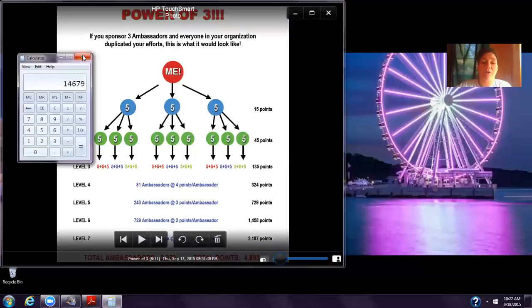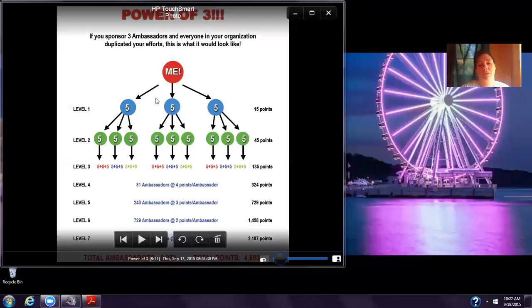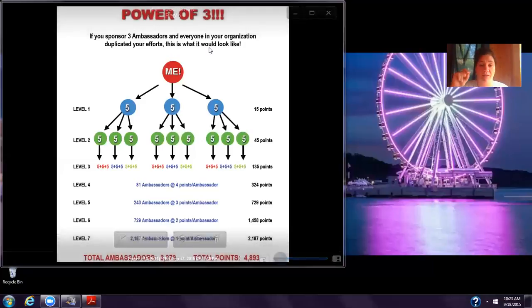So, knowing how your pay points work also helps you to know why it is important to build a team under you. And like I said, just 3 people can be the start of a huge team. That's a lot of people. 3,000 ambassadors under you is a lot of people, just by you signing that first 3, but you've got to teach them to duplicate themselves. That's how the pay points work, and that's how you will know how important it is to keep your ambassadors active and qualified so that you get paid points on them. Remember, for them to be active and qualified, they have to have their auto qualification turned on and have 100 PV go through their account every month. And they're considered active. So keep that in mind, okay, guys?